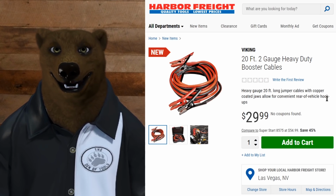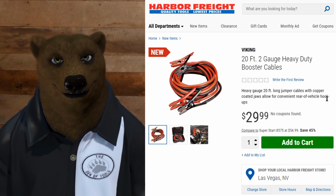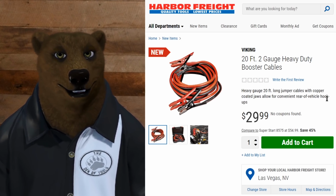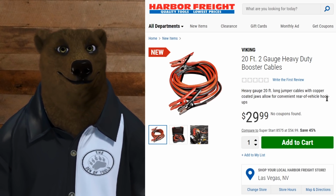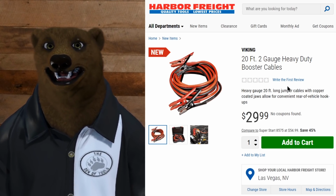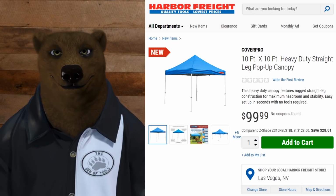I've got a set of really nice, fairly expensive jumper cables, and I'd love to get my paws on these and do a comparison, because at $30, even without a coupon, that's half the price I paid for my jumper cables. I'd like to see how these stack up against those.